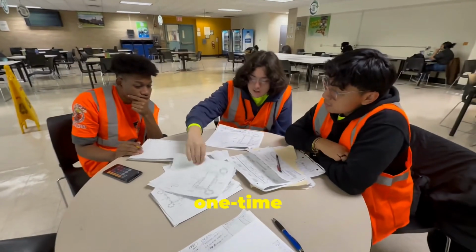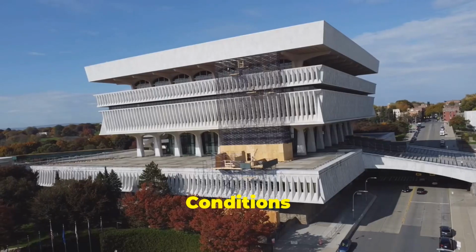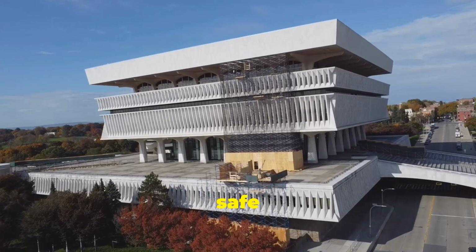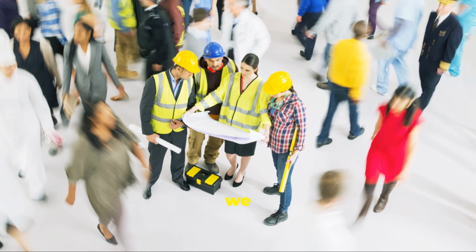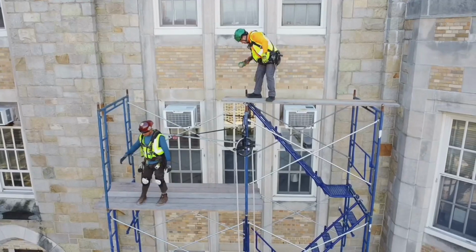JHA isn't a one-time deal. It's a living document that evolves with the job site. Conditions change, new tasks arise. What was safe yesterday might not be safe today. Regularly review and update your JHA to keep safety top of mind. By staying vigilant and proactive, we can ensure that every worker goes home safe at the end of the day.